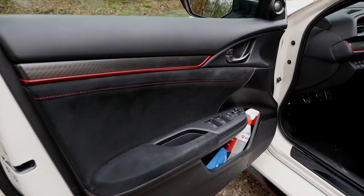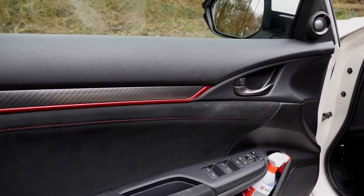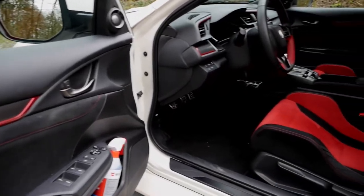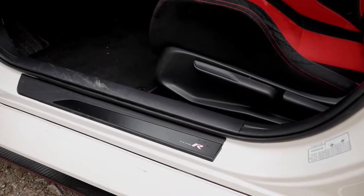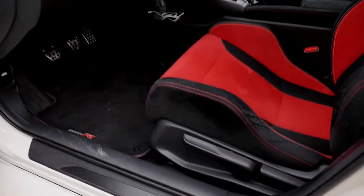And now the interior, nice Alcantara inside of the doors, also this carbon fiber style. This is not the carbon fiber package, otherwise those entry caps there would also be carbon fiber. Those illuminated entry caps are available.